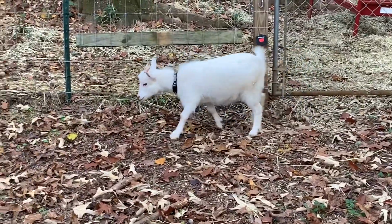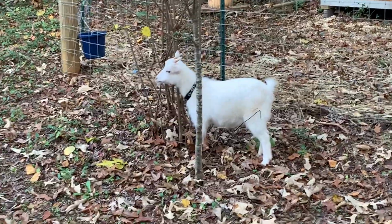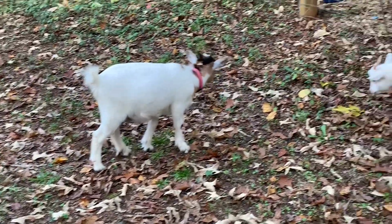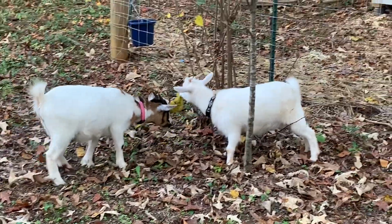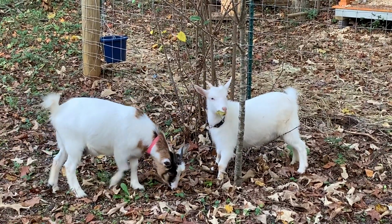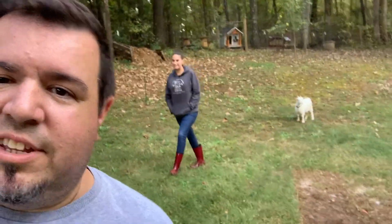Why are you so small, girl? Lift it up so they have the side. Yeah, but I mean, she's a good bit smaller than Maggie is. You're just the runt of the litter, girl? Is that all it is? Even after I did that, they're still following me. Be free. So full disclosure, no goats were harmed in the making of this video, even though it sounded like it.